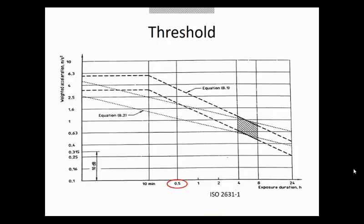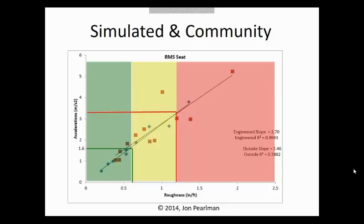And so again, we were basing all of our data on the ISO standard for vibration. So this is just another review that it depends on the amount of vibrations, the RMS vibrations, but also the duration of exposure. And so this is a graph of our results of what we found, that the roughness of a surface and the vibrations that wheelchair users were exposed to correlated fairly well. So we started looking at what magnitude of roughness correlated with the caution zones of the ISO standard.